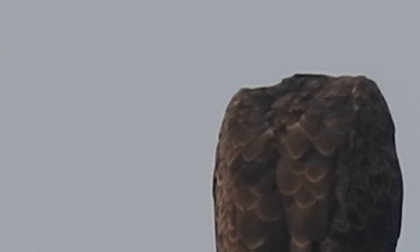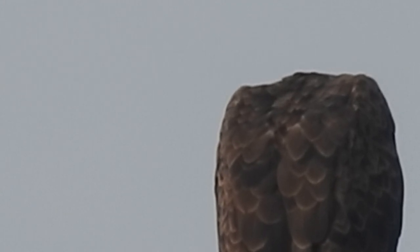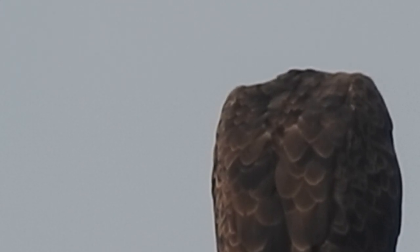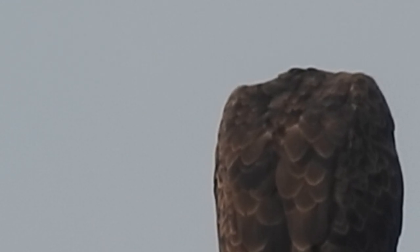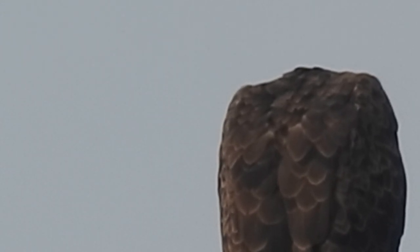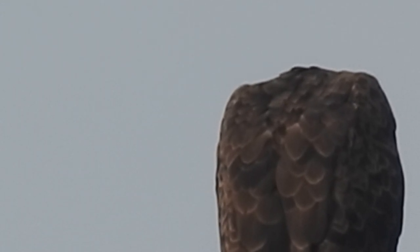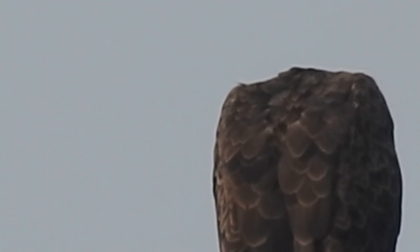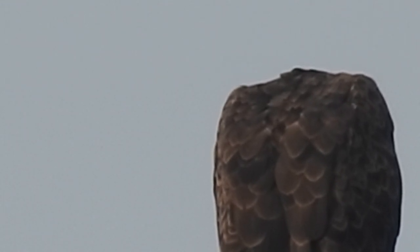For some reason, why does this bald eagle look smaller? I mean, I know this is the female. I know it has to be. The one that's banded is the female. I mean, she's been at the nest since 2008. This has to be the female. Maybe it just seems like this bald eagle's smaller.